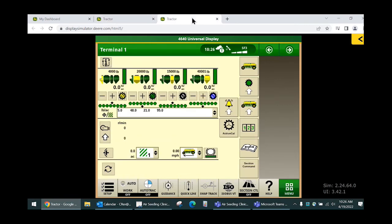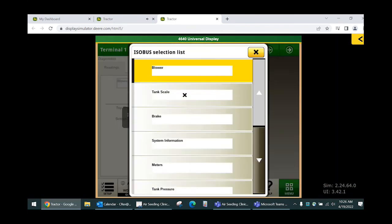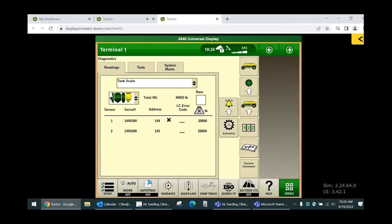Thanks, Matt. Getting back into the C series, flipping back and forth between the two. Here we see readings. So you can see readings again for tank scales, for brakes. It's more of a site for diagnostics more than anything.